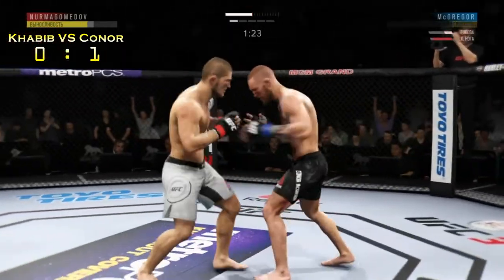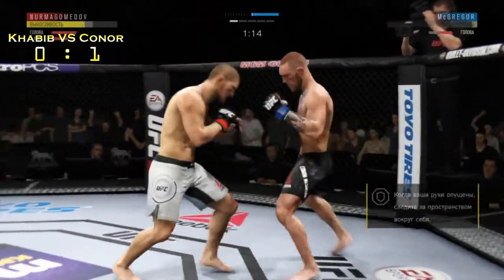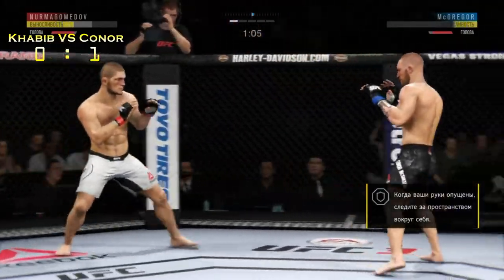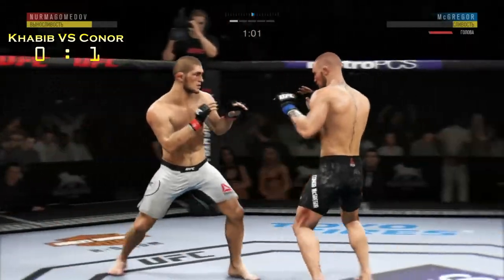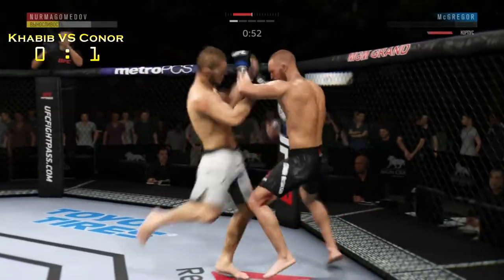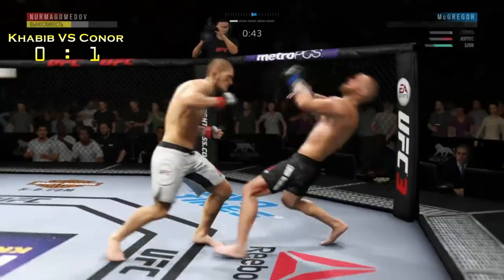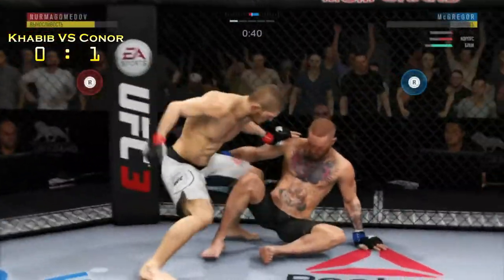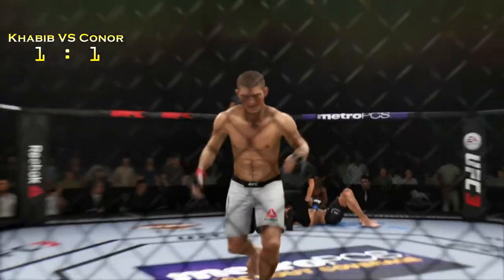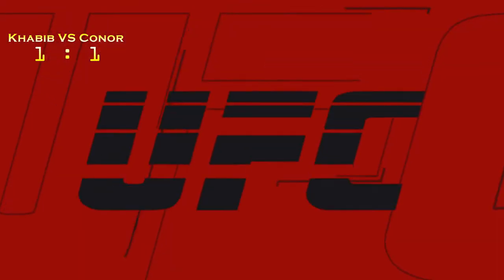Inside leg kick. And now he lands a combination. Oh, nice leg kick. Good defense there. Nice knee to the body there by Nurmagomedov. Man, these knees are... Oh, there's another one. These are powerful knees. No! Oh, he tried him! But that one really hurt him. He's out cold. A huge roundhouse kick for the knockout, I should say. Now we go inside the octagon.